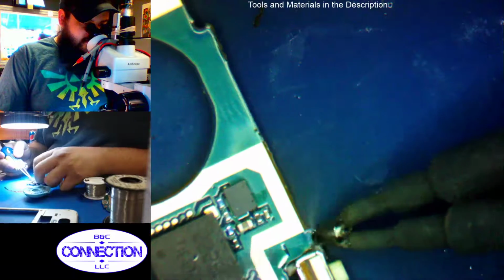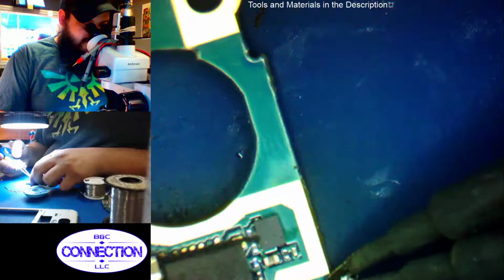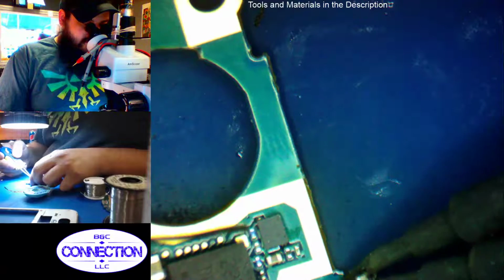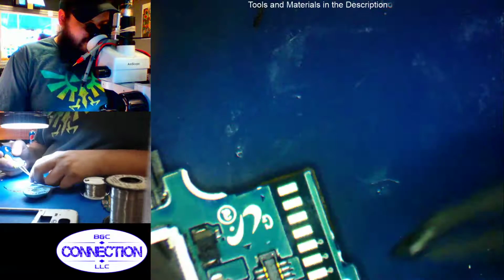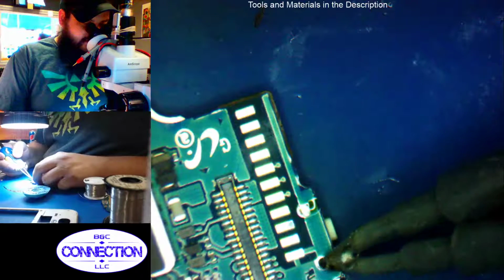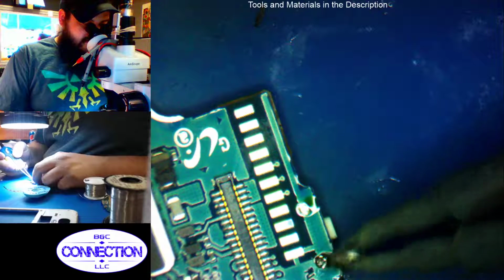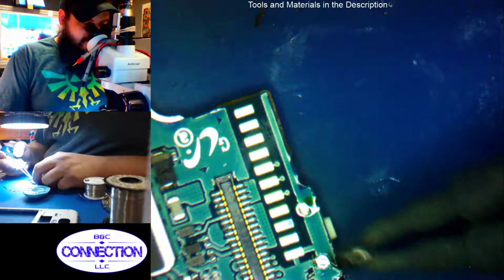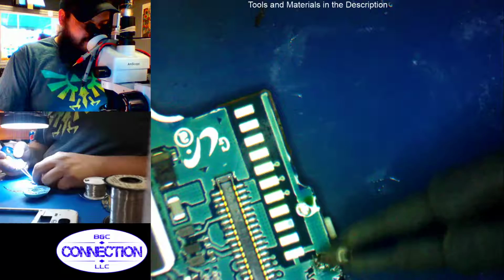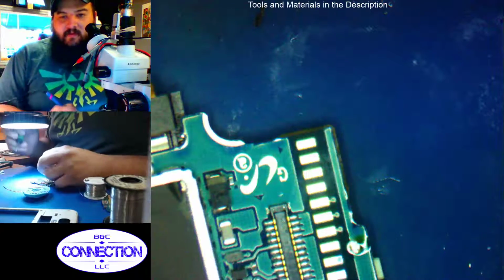Okay. Let's just melt from the bottom. You can see it pulls the solder up through it. I'll use my larger tip now.